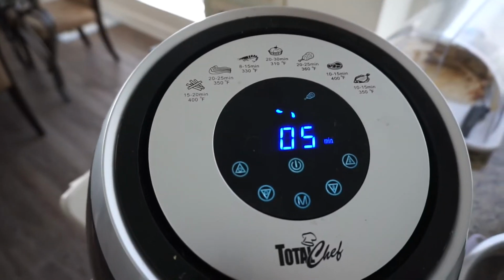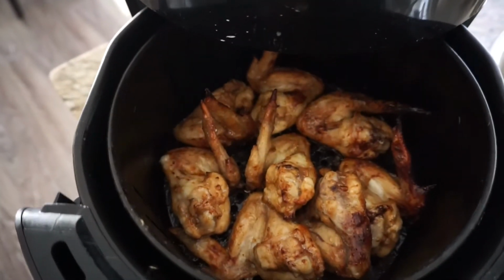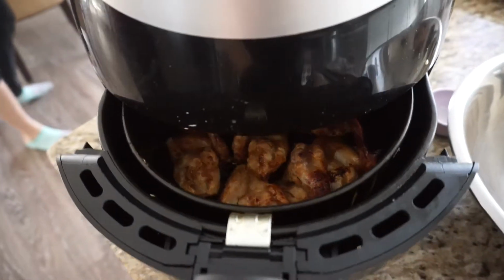So this is the air fryer. Right now Lisa's making chicken wings. Oh my goodness, the best.